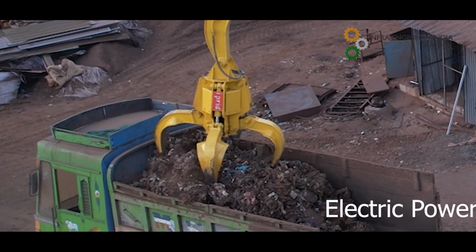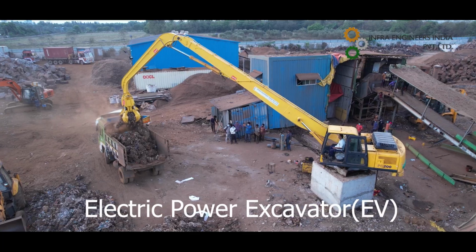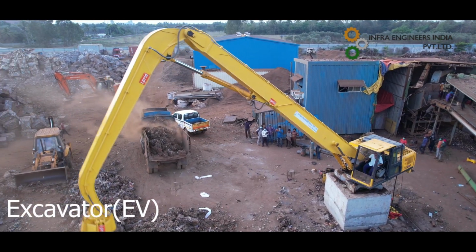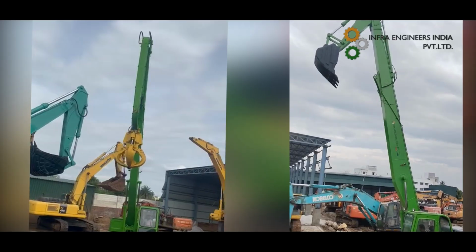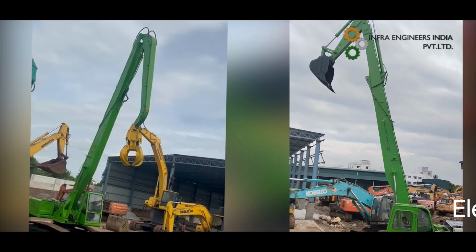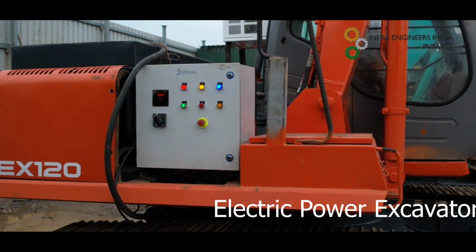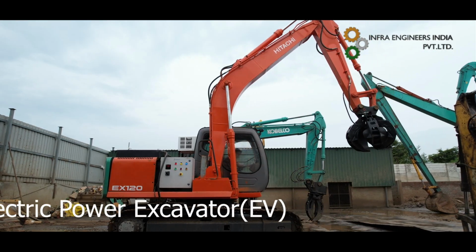IEPL designed customized EV excavator mounted on a concrete base of height 4 meters with long reach, attached with orange peel grab, operating around 22 hours per day. The company keenly customizes as per specific customer requirements. IEPL has also customized EV crawler tracked excavator as per customer requirement.